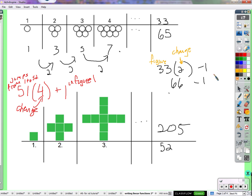You multiply it like you started out with 2 instead of 1. Like, if you were just to go 33 times 2, it would be as if figure 1 had 2 circles in it instead of 1. So you'd subtract 1. Oh, that's right. Okay. Kind of see that.